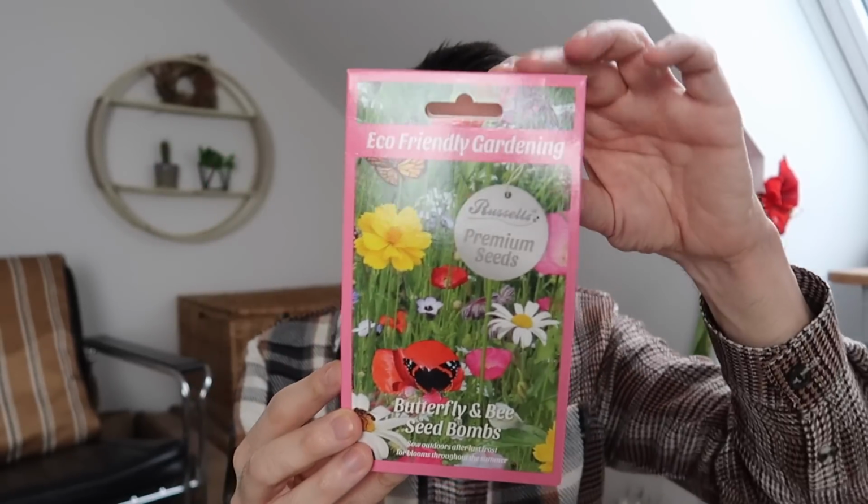It says, what is a seed bomb? A seed bomb is a mixture of wildflower seeds in a protective ball of peat-free growing medium. And it says seed bombs boost germination and protect seeds from being eaten by birds and other wildlife. These are great because you can literally throw them anywhere, I think. You can clear an area by removing weeds and stones, scatter the seed bombs over the chosen area. Seed bombs do not need to be buried. Water the area well, and this will help the bombs break down.